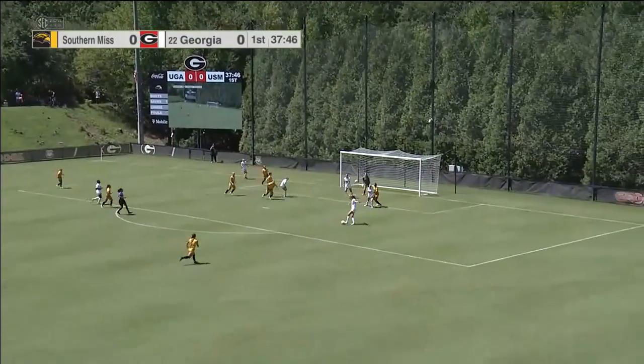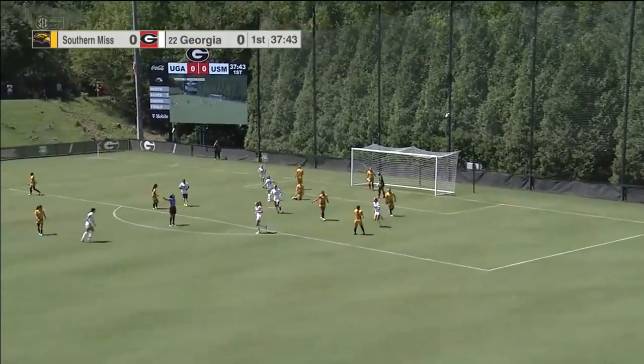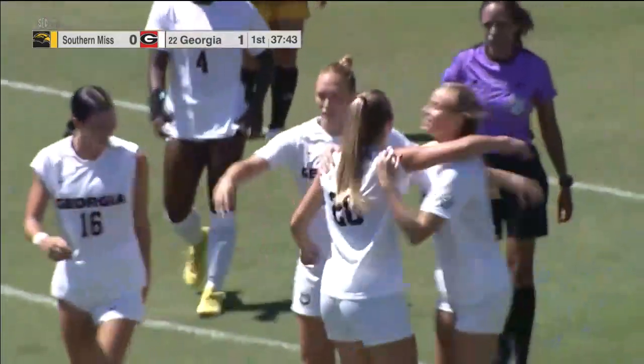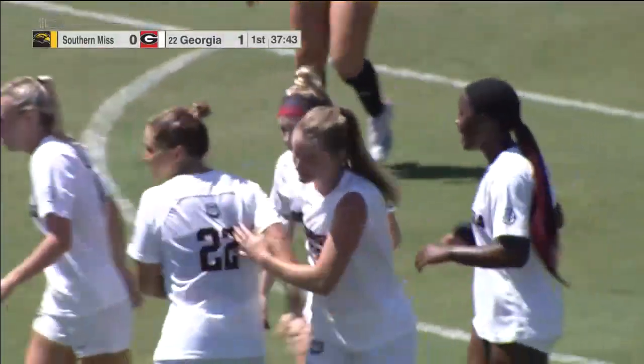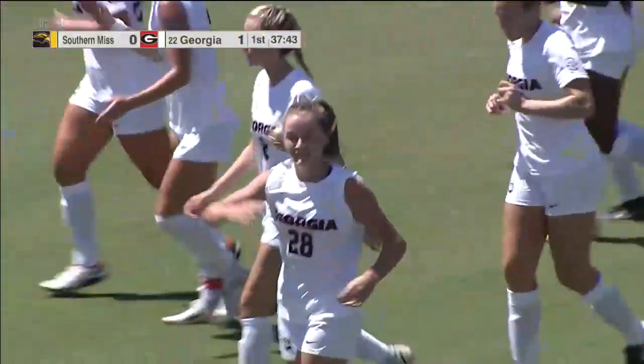Haugen down the left side. Good centering pass. Georgia's going to have a shot. McKenzie with the left foot. Yes! That almost takes a monkey off their back a bit, to get a goal within the first 10 minutes. Great run there by Madison Haugen. She was able to beat her defender, look up, find so many numbers in the box, and Mally McKenzie was there to put it away.